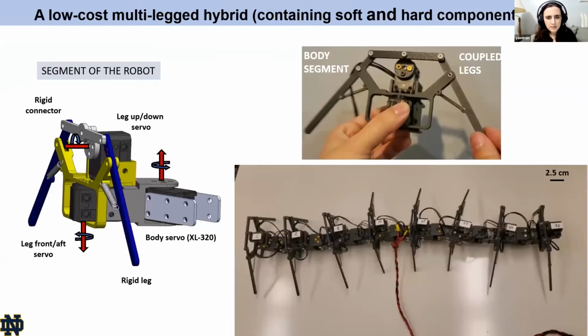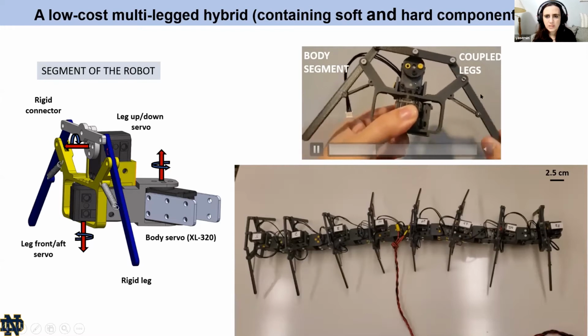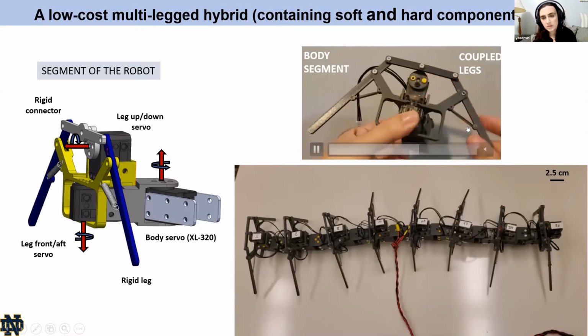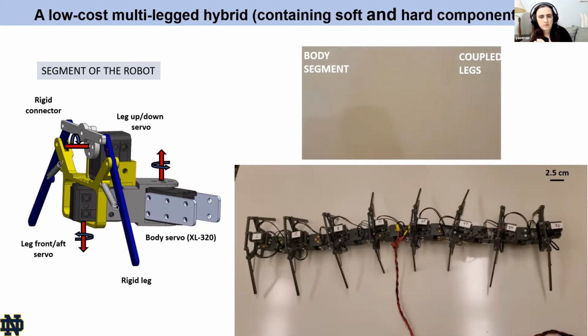So here I designed a robot using the minimalist approach, as I mentioned at the beginning. It has 8 segments, and each segment has 3 servo motors. One is for body undulation, and 2 servo motors control the up and down and fore and aft motion of the legs, which are coupled. So this is how it looks. For example, if you move one of the legs up, the other one goes down. And if you turn one of them left, the other one goes right.